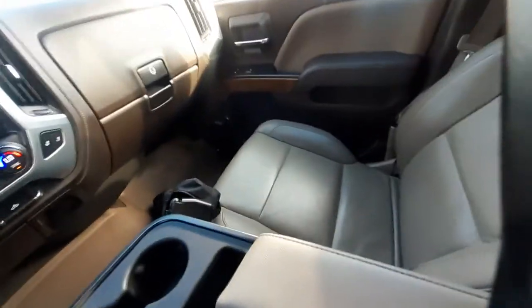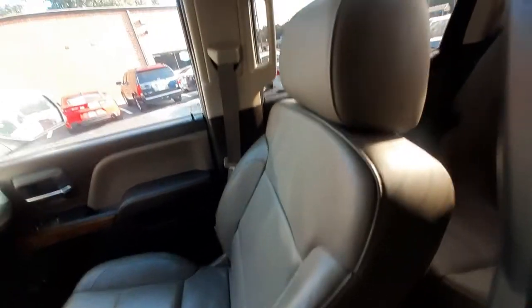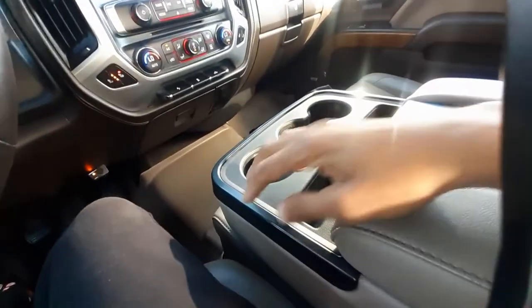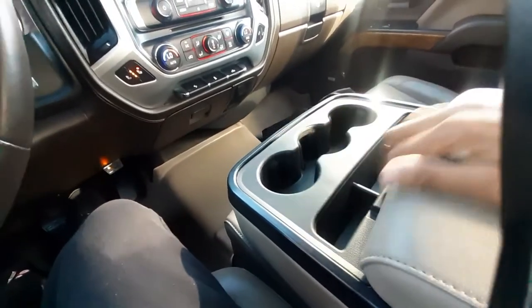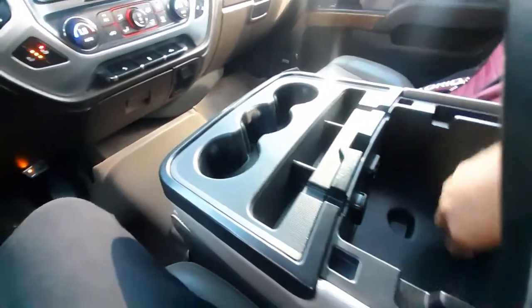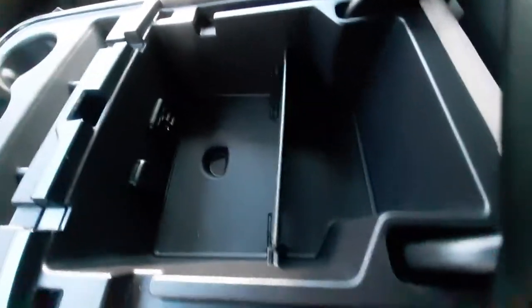Let me move my bag for a minute and check out these leather seats up here in the front. They look really, really good. Captain's chairs in the front. All right, center console here. You got three cup holders, which is a really nice touch. A little spot here for your cell phones if need be. All right, got a divider in there. Pretty big center console.